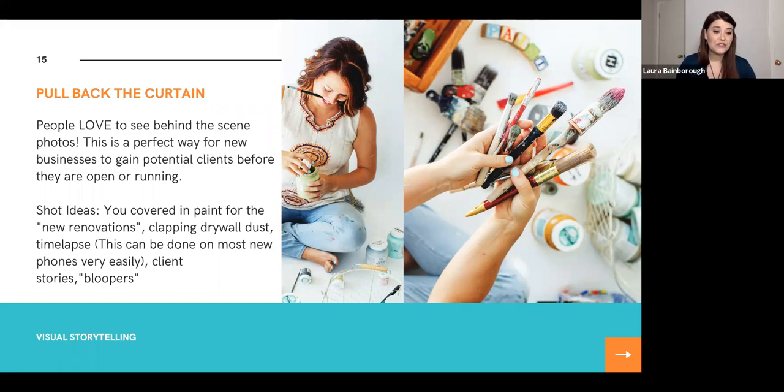I'm a huge fan of time lapses. And if you have a newer phone, most phones actually have this option, and you can just find it in your Photos app. There's pano, and there's portrait mode, and there's also a time lapse button. And what you can do is set that up, and it's just going to continue to take photos, so it almost looks like a video.